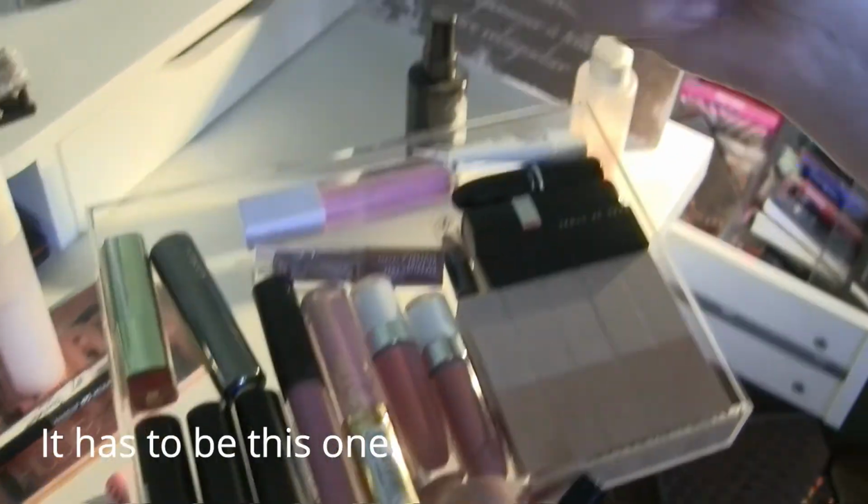I'm almost done with this. So I'm just about to start scraping out some products. That does help a little bit. I can work with this one. I could go out like this, but just the lip liner, I would not be comfortable.